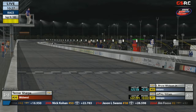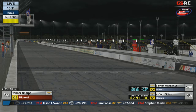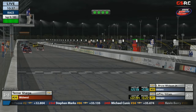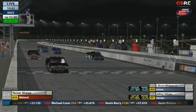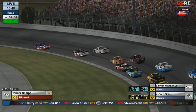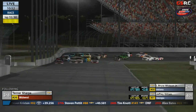Here comes the Mustang pace car. It takes a hard left turn. James Kahula has control of the field over Bryce Whitson on his inside lane and gets a great restart. Bryce Whitson and Jeffrey Gilliam gets a horrible restart there, restarting 3rd. That will give Tanner Sharp the opportunity to battle Bryce Whitson for 2nd place into the turn. Now Tanner Sharp's aerodynamics might be askew a little bit because he has damage on that right front fender. Caution!